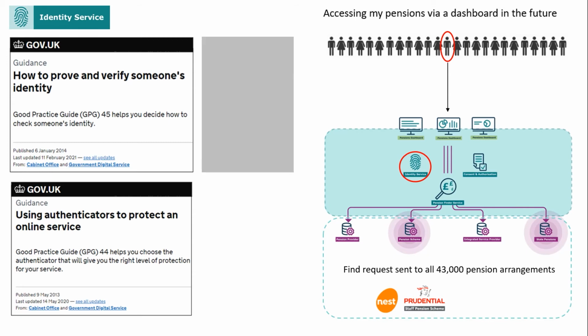GPG 45 focuses on the identity service provider obtaining and assessing various evidence about an individual's identity. Identity service providers should amass that evidence and then assess it from various different perspectives as follows. Firstly, how strong is the evidence of the claimed identity? Then how valid or genuine is the evidence? How extensive is the evidence that the identity has been used over time? And is there evidence that the identity is at risk of identity fraud? And finally, how strongly does the evidence verify that the identity actually belongs to the person who is claiming it?